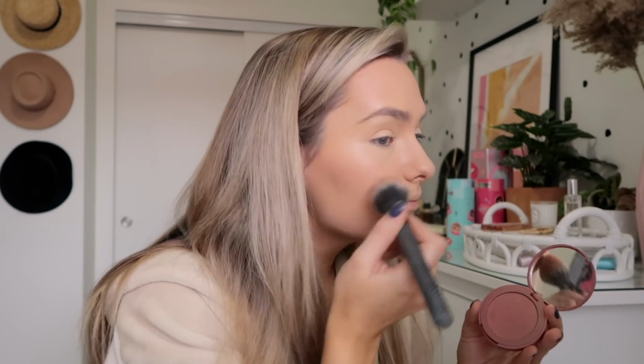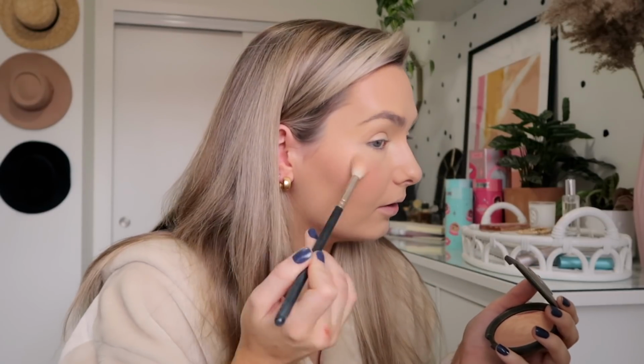Blush is always something I change up daily. Today I'm going to use Tarte's Exposed. For highlight, I've been using my Old Faithful Champagne Pop. Also, this brush is incredible. I love it so much. It's by Morphe, but it's a Morphe collab with Benefit. I love it so much. It's such a good highlight brush.